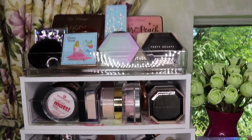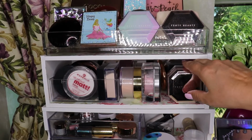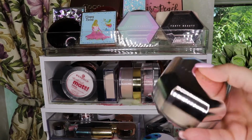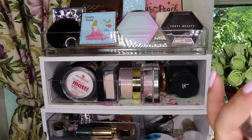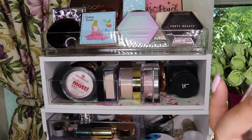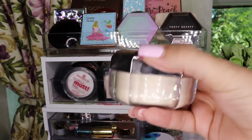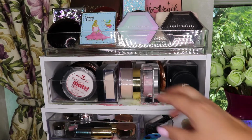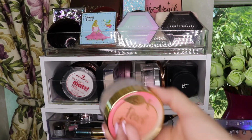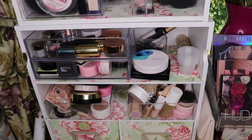Okay, now just looking down a little bit at powders, I'm going to pull the Fenty Beauty Butter powder. This is the Pro Filter Instant Retouch Setting Powder in the shade Butter. That's what it looks like. And I'm going to pull my Peach Perfect because I like it so much.